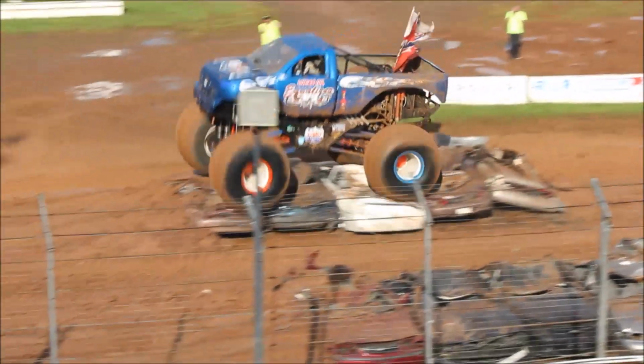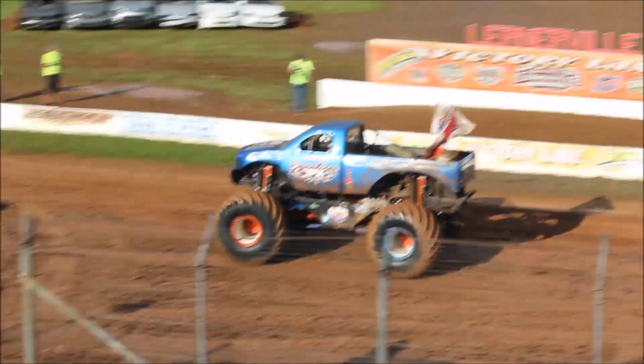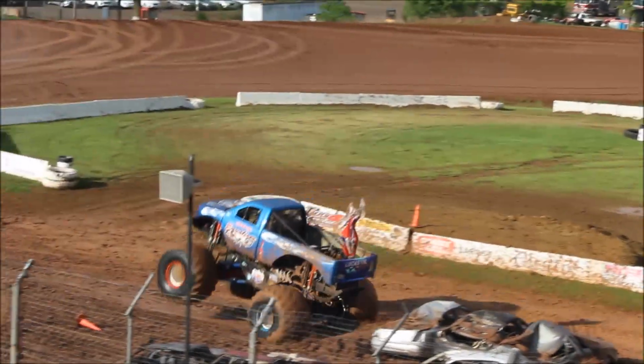This is the third hit. Keeping that rear steer going, that's what we were talking about earlier. He had the rear steer going and not the front steering. And right there, great job by Mike Hawkins.